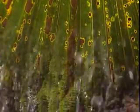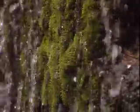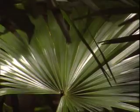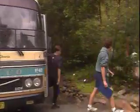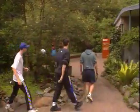And here at Minnamurra, this is precisely what's occurring, keeping alive a beautiful patch of rainforest for future generations to enjoy. It means making sure the forest is protected and then welcoming people in to admire its beauty.